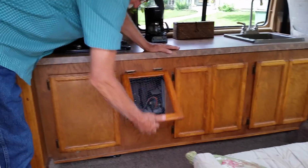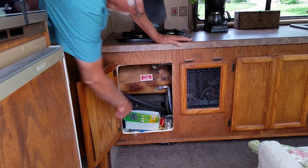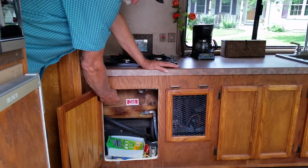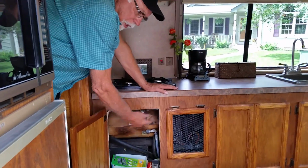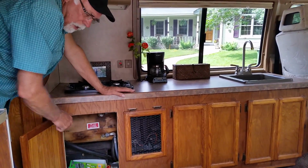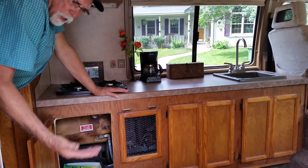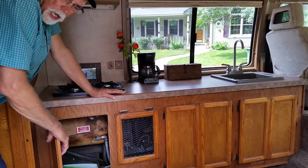We've got the heater. This is a propane-driven heater. This all works. This is the hot water heater, and one nice thing about it is that it's heated by engine coolant that passes through the water tank, and usually we pull in at night. It's ready to go. It's hot.